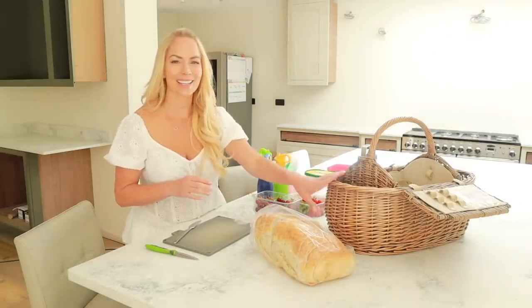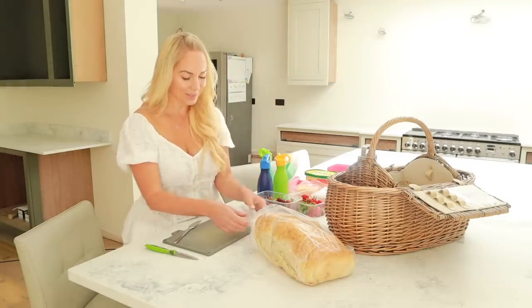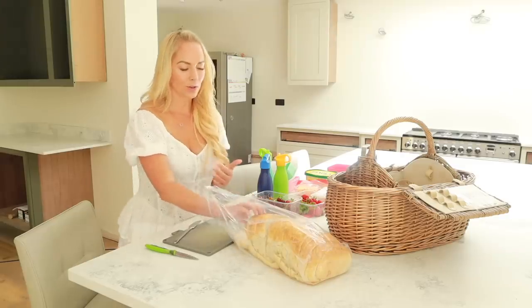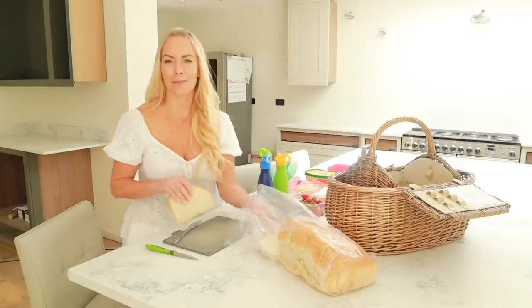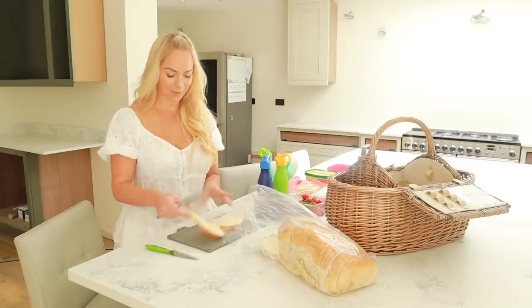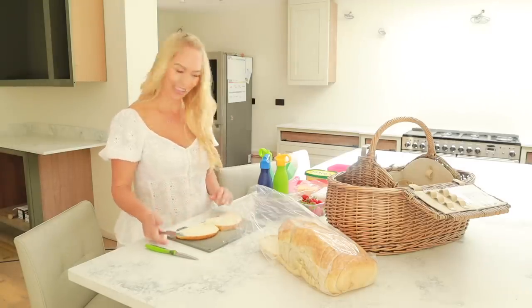I haven't used this all year. This is our picnic basket. So I'm just going to fill it up with stuff and then we'll go to the park, because I feel like when you've got a dog as well, especially, you want to kind of run them around before you do anything else, and it's a beautiful day. So we're gonna go, aren't we, Keeks?